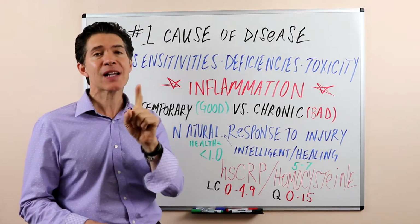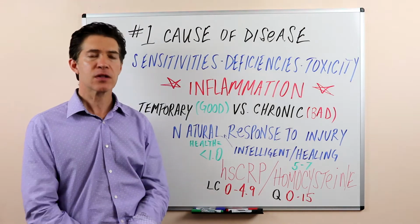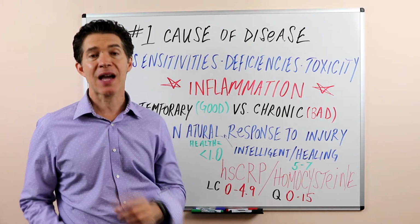We talked about how an excellent but often ignored way to measure this, because again, it's hidden, it's silent, is to do what's called an HSCRP, or to measure homocysteine in the body. I want to talk about that a little bit further today.